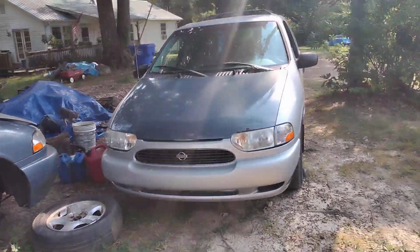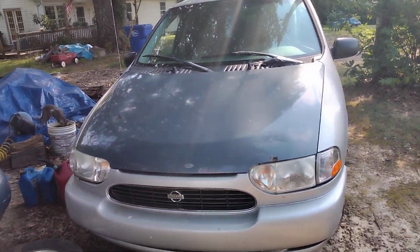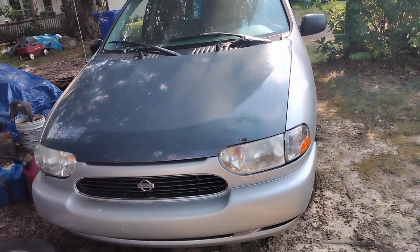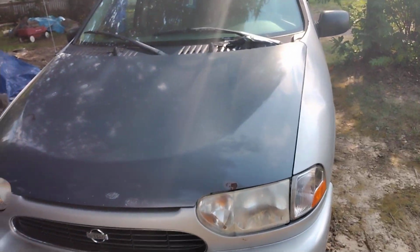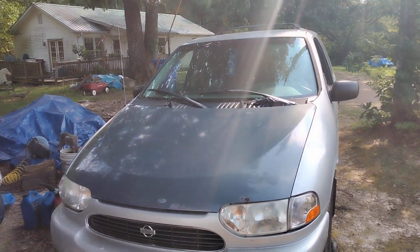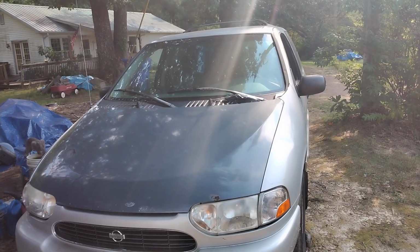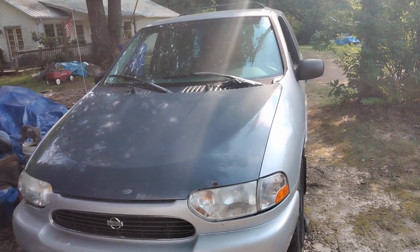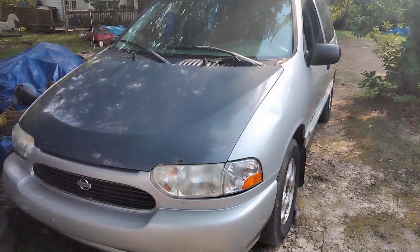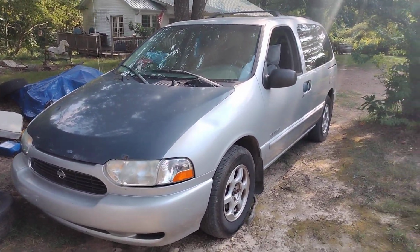Now my so-called everyday driver is a Nissan. I don't think I'll ever own another Nissan if I ever get rid of this thing. Which this was a deal with Nissan and Ford, because the Mercury Villager and the Nissan Quest were the same vehicle, just different badging. I mean, I like the body style of the van.